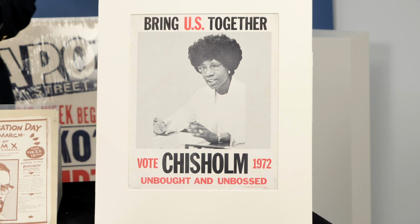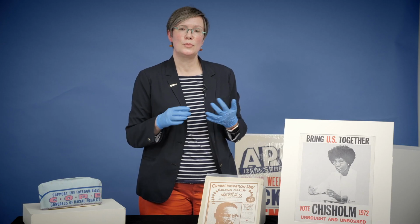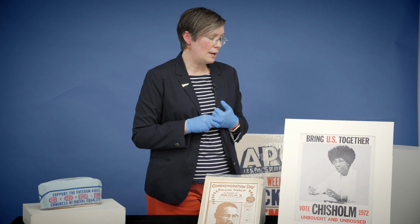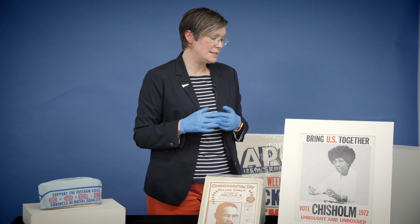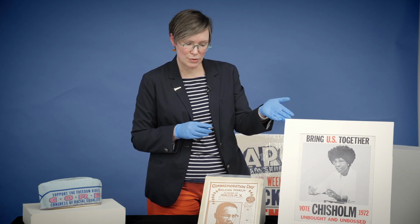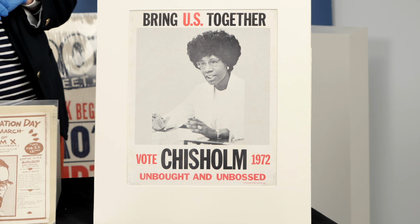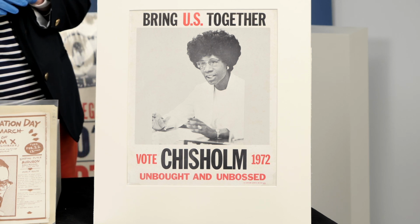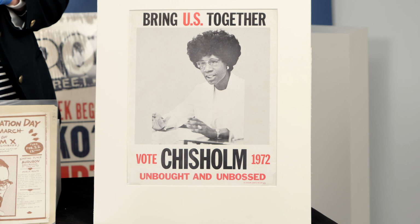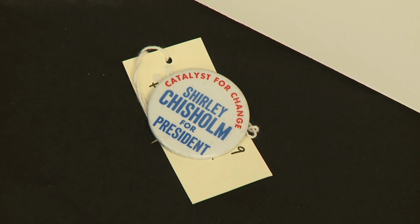And she specifically worked for women's rights. She wanted education reform. She worked for veterans' rights. And in 1972, she decided to run for president. This is an example of her campaign poster, and we have her campaign pin. She was the first African-American candidate to run for a major party's nomination, and she was the first female to seek a nomination from the Democratic Party.